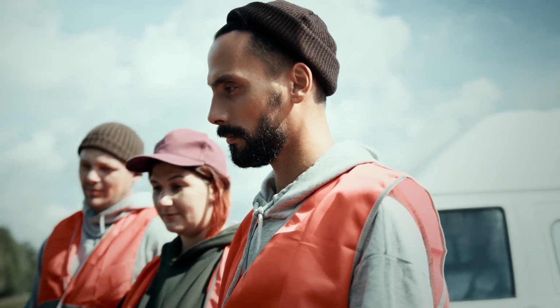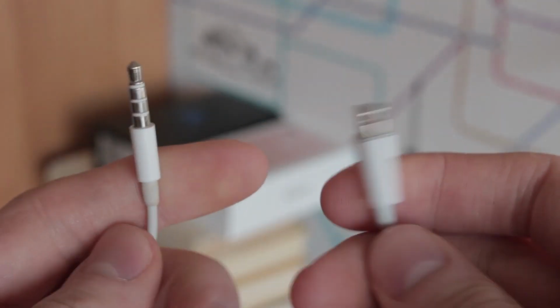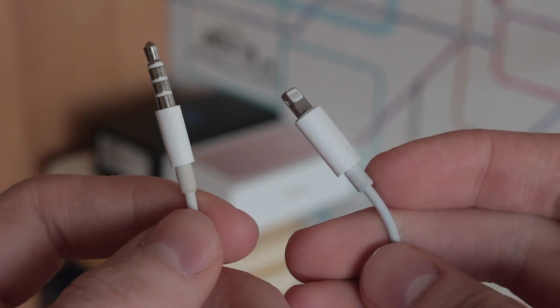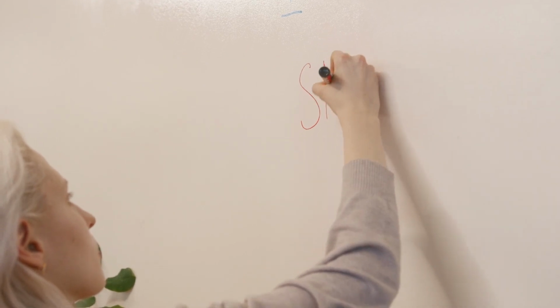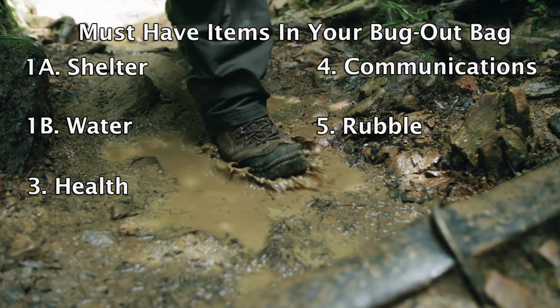In a disaster situation, most cell services will be down. However, if you are lucky enough to get service, it'll do no good if your phones are dead. Be sure to include chargers and cables for your phone in your kit. If services are down and you have no phone, be sure to include permanent markers in your kit so you can write messages on walls for others to see.